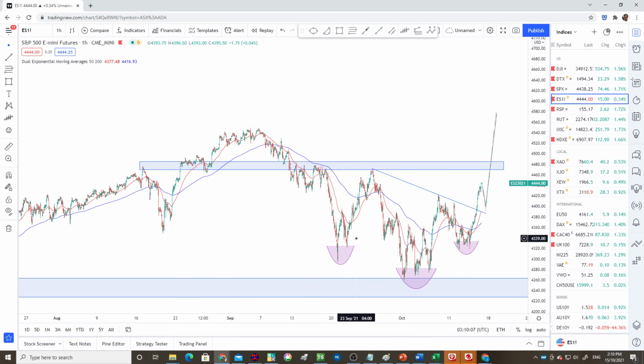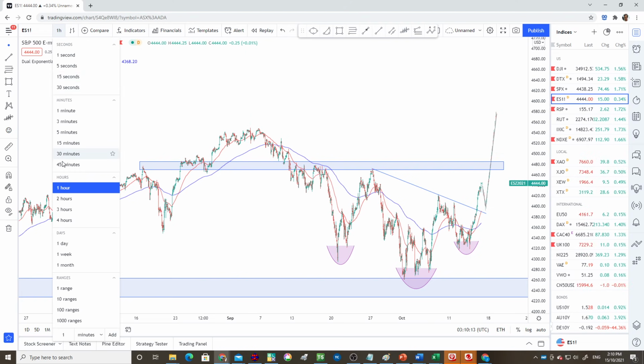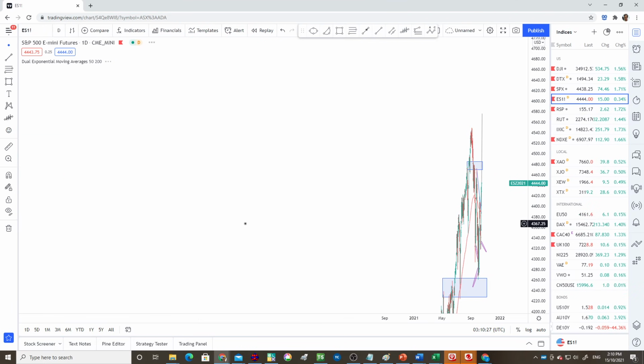Okay, so I'm going to go to the daily chart now. And this is what we've been seeing through here, really. This is potentially some of that ETF unwinding, and that is the fuel which could launch the market up here. So it's one to watch. So jumping back over to the daily.